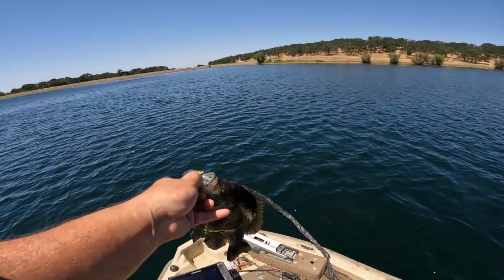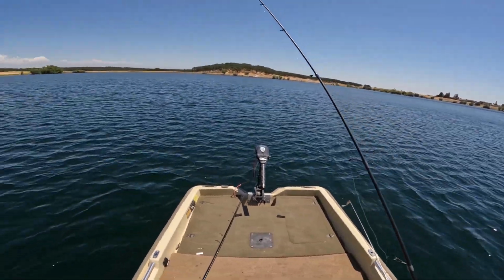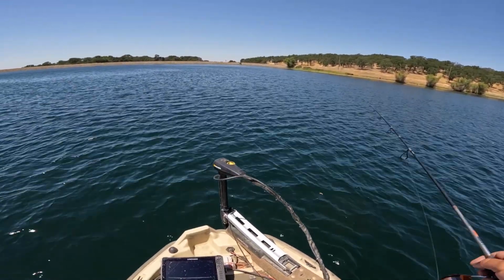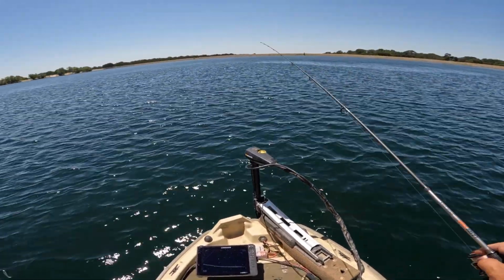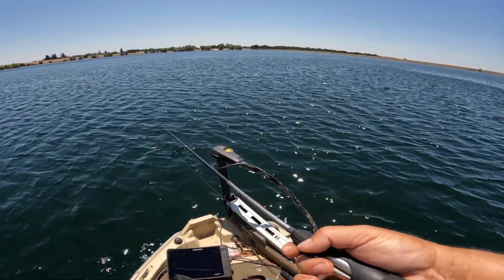I mean, you can see where we're at. You look around, kind of out in the middle. Who would have thought, huh? Everybody thinks of bluegill as a shallow water fish. But no, they're out here. They're kind of pelagic, just swimming around out here, out in the middle.